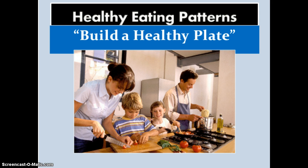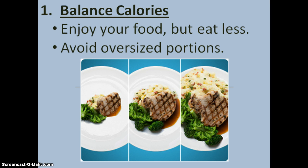Okay, so are there any questions about Choose My Plate before we dive into this lesson? Okay, so this is about making your plate, even if you have those certain sections, making those foods that you eat a little healthier for you. So first, you want to balance your calories. There's a specific amount of calories that you should eat that involves your age and your gender, and so you need to keep to that amount of calories.